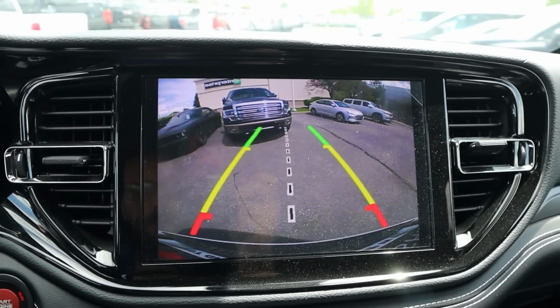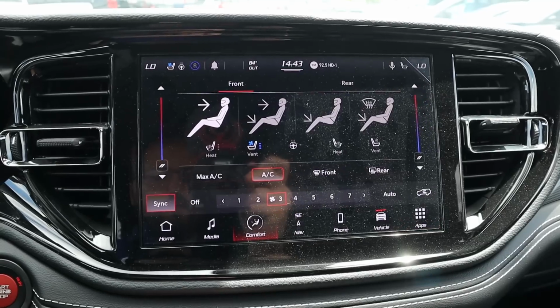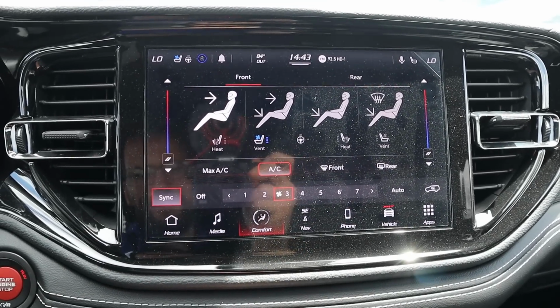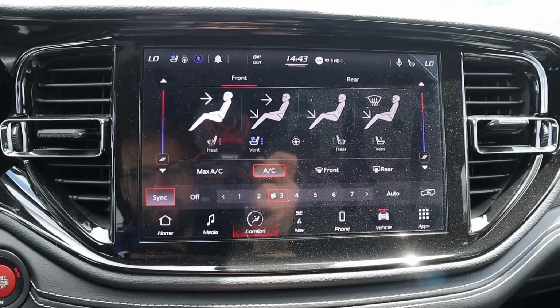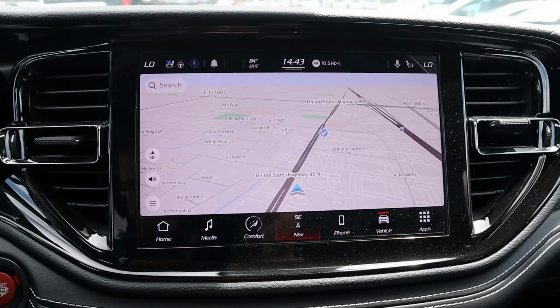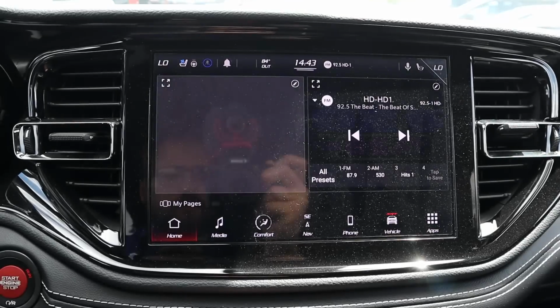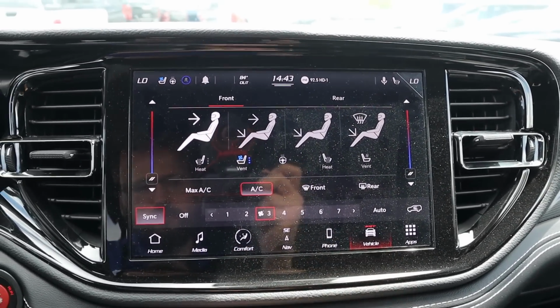Now here is the backup camera. We do have trajectory lines that turn with the steering wheel. And moving from that to the rest of the infotainment system, you've got the race car helmets on the climate control section, which is pretty cool. Heated and ventilated seats. You also have a heated steering wheel. And then, you know, overall response time of the screen, it's pretty good. It does take a second for some of the pages though to load up. And I noticed in the cold also, that's kind of a thing just with vehicles in general.